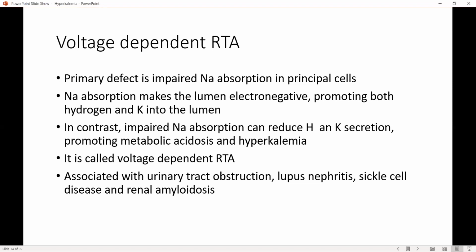I show you guys the slides in the aldosterone resistant category. It includes medical conditions like urinary tract obstruction, lupus nephritis, renal amyloidosis, interstitial disease, and sickle cell disease. They can have a renal tubular acidosis. When you have CKD, you will have some form of renal tubular acidosis too, because of this problem, impaired sodium absorption.